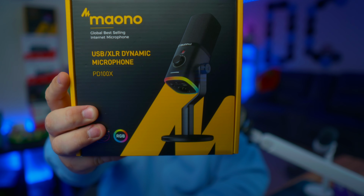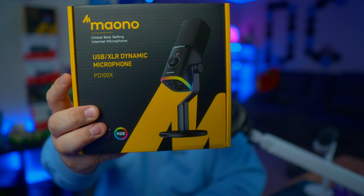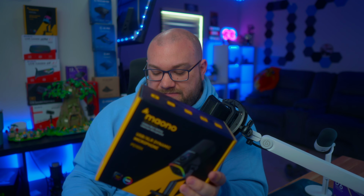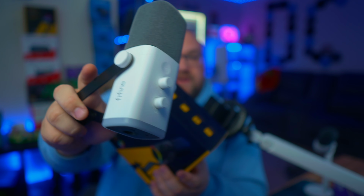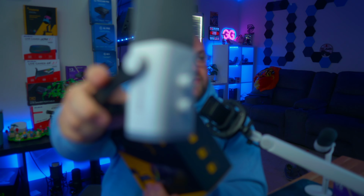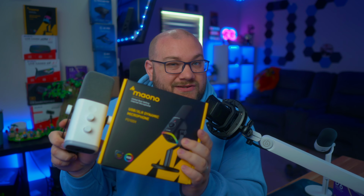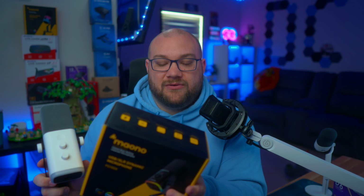Next is the Maono PD100X, and this is actually a different version of one that I've tested before. This one has just the RGB around the bottom, and the PD100X comes packaged very similarly to the Fifine AM8, which is also a really nice microphone, but these are meant to compete with each other, and both of them perform so good that I can't say you should get the Maono over the AM8 at this point, because both are pretty awesome. Dynamic microphones, cardioid pickup, USB-C as well as XLR.